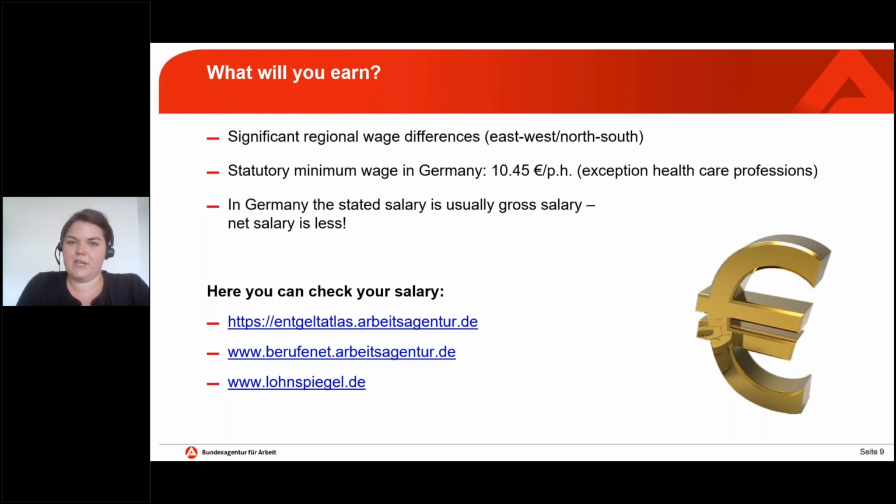There's a minimum wage in Germany, which is the absolute minimum that you have to get at the moment. That is 10 euros and 45 cents. It will rise to 12 euros per hour in October. So that is not the end of it. It will rise, but that is the absolute minimum that you will have to get. For healthcare professions, it is also a little higher than that as well.